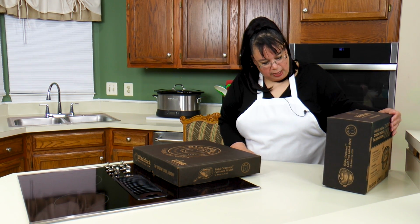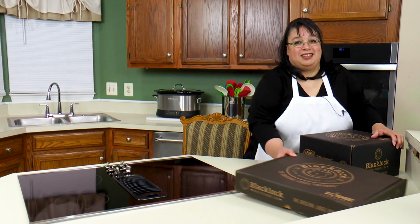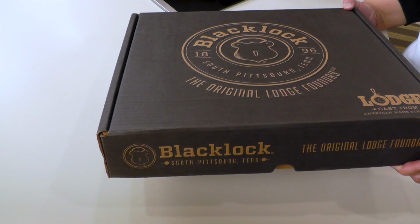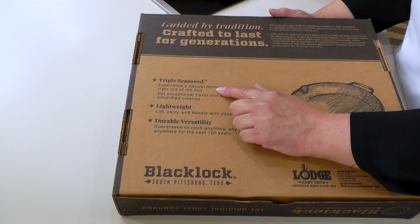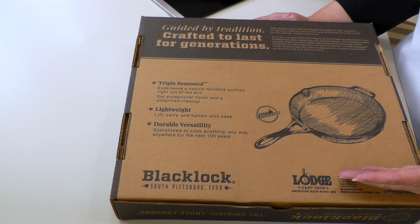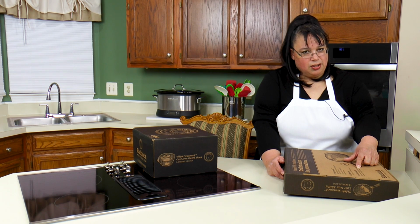We have the Blacklock 1896 logo here on the front. These are beautiful. So let's open the skillet first. We gotta do the classic first, right? The skillet. So this is our 12-inch cast iron skillet. Like I said, it is triple seasoned. It's 25% lighter than their traditional cast iron line. It is guaranteed to cook anything, anyway, anywhere for the next 100 years.